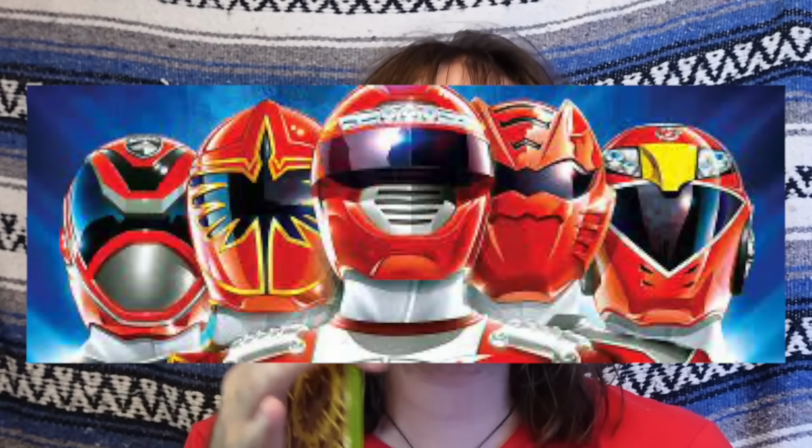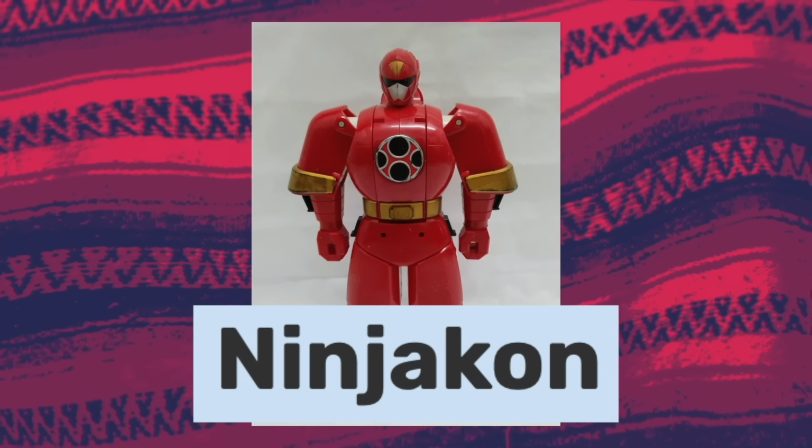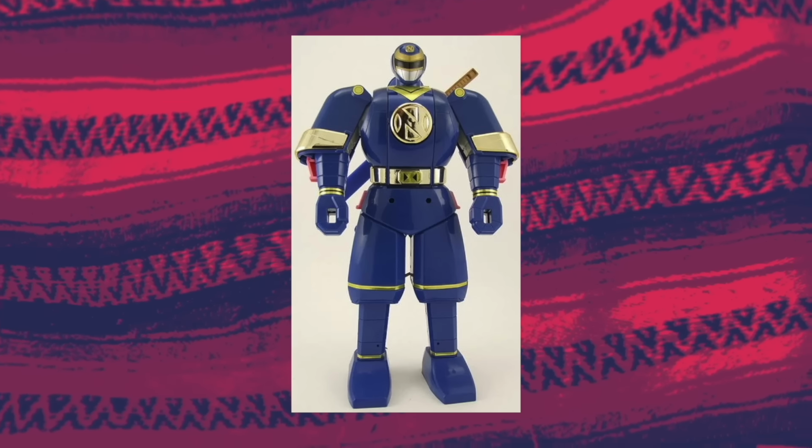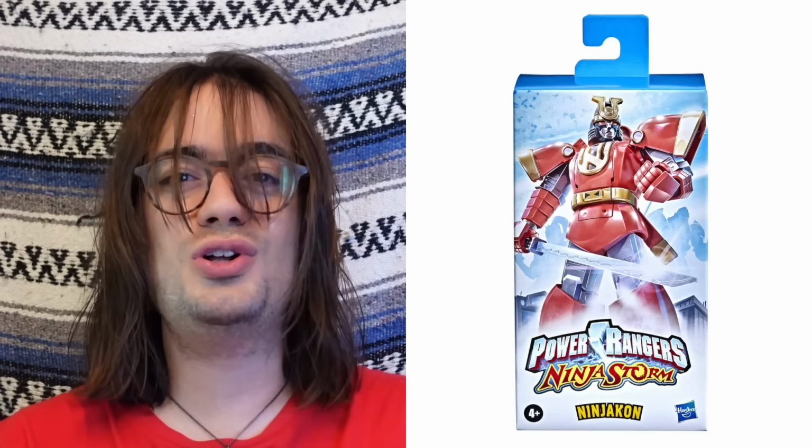Now these creative elements are moving into a new era with the Disney era, but Bandai's still making the toys, so they're still going crazy. For Ninja Storm, we had the triple Zord Morphin figures that went from Zord to action figure to roleplay item, the true all-in-one toy. That is pretty cool. You don't really see that a lot today. They also, of course, had NinjaCon being a repaint of Ninjor from Mighty Morphin Season 3. Now, I made a whole video about NinjaCon because bro just has a whole different story.